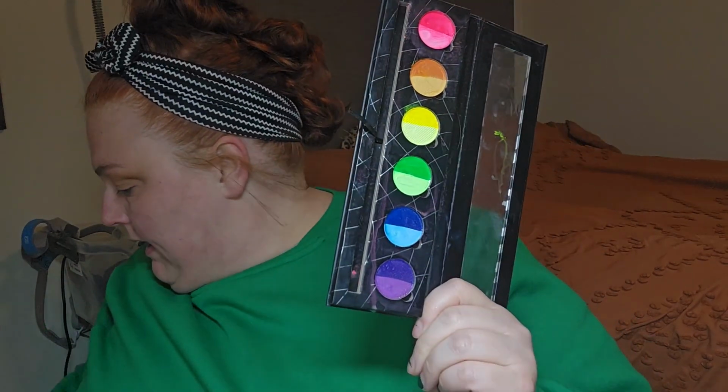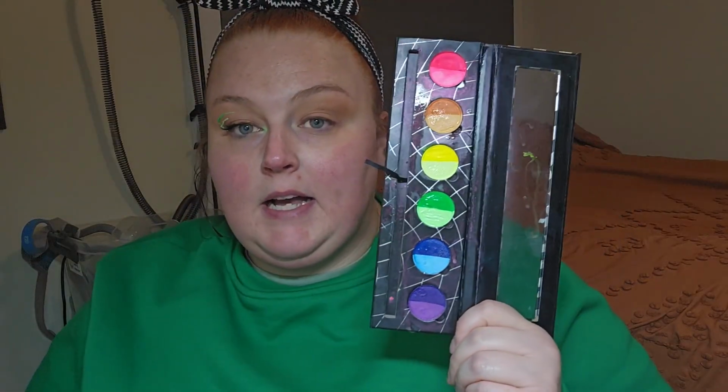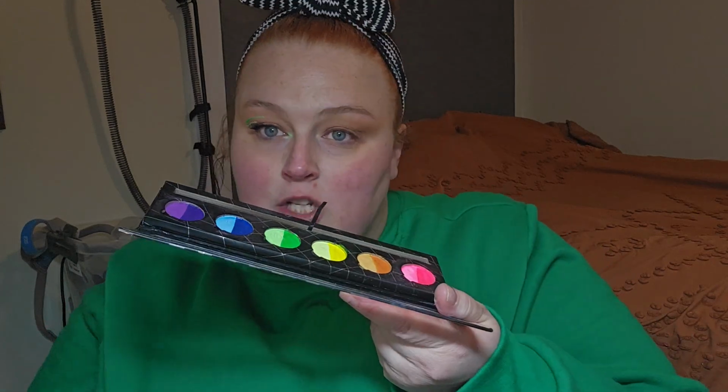I also bought separately the black and white from Glisten Cosmetics. I bought just the white and black. I don't like that. I wish I had a solid black or a solid white because when the black gets wet, it runs into the white and makes it gray. So just a tip there. These dual ones are totally fine. The black and white one, I don't suggest because it gets all gritty and nasty.